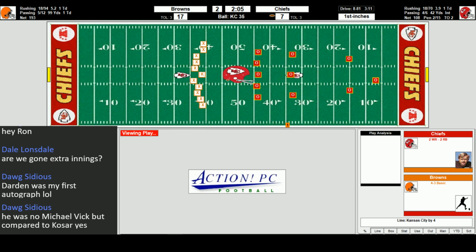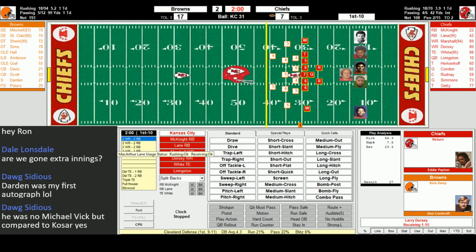Eddie Payton waits back. That is 5 or 4, 10, 15, 20, 25, 30. Babbage makes his tackle, and Howard's available for Kansas City. And the Chiefs missed him. So a 2-minute warning, spotted at the 31-yard line, 1st and 10.